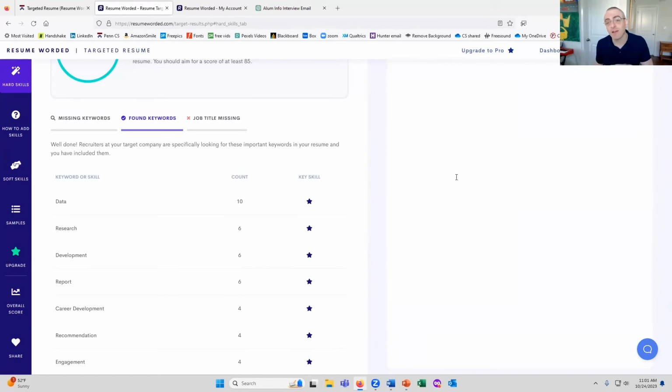This is where I would leave targeted resume alone. You have unlimited scans, right? Which is what you wouldn't get normally. Don't set up your targeted resume account outside of the path that I showed you through the resources page, because that will be a different account. These unlimited scans can be really, really helpful.